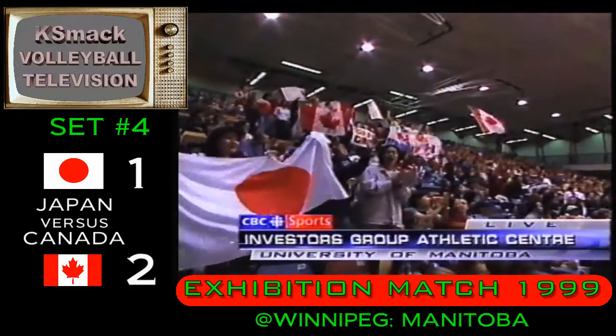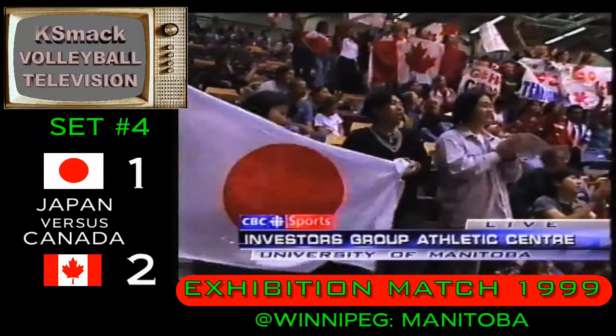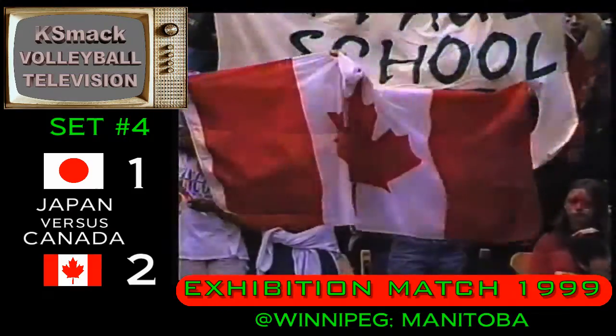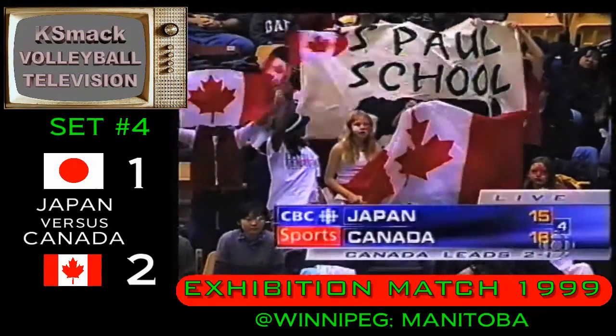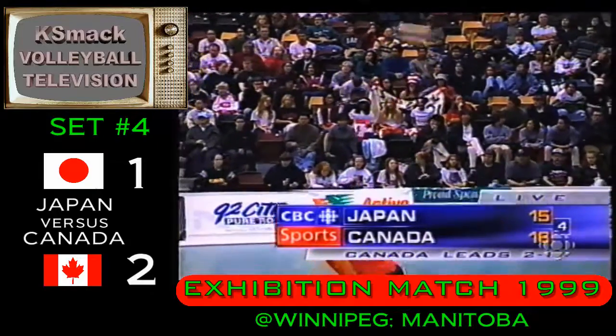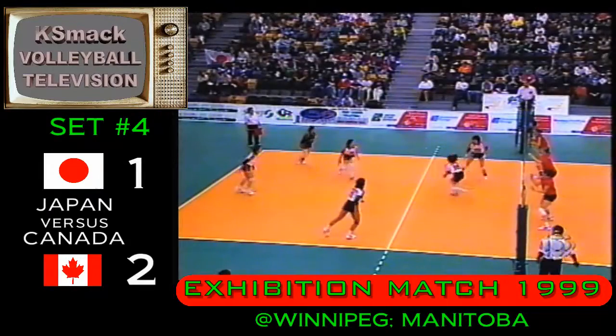Investors Group Athletic Centre on the campus of the University of Manitoba in Winnipeg. We are in the 4th set. Canada up by a point, 16-15. Japan won the 1st set, but Canada came back to win the next 2. They lead 2-1 in this best-of-5 match.